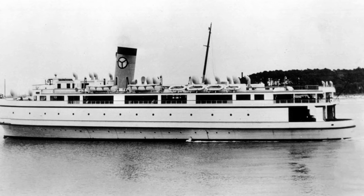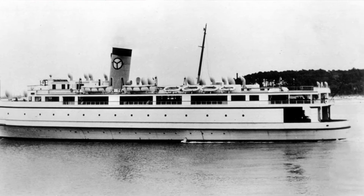She was a 260-foot ship. They put another new build in, late 1935, for the SS Princess Anne. And she was launched in 1936.